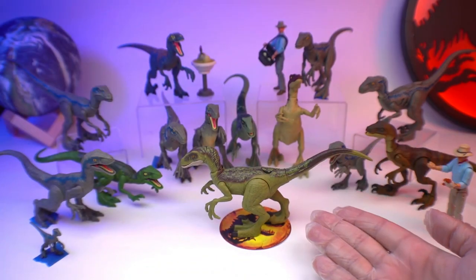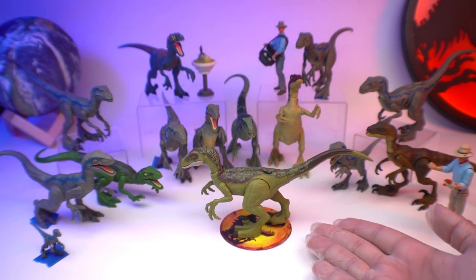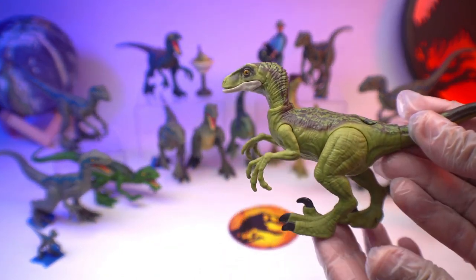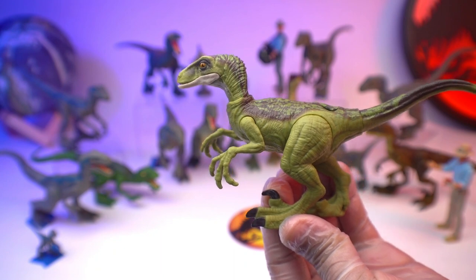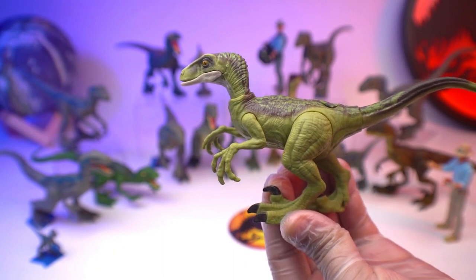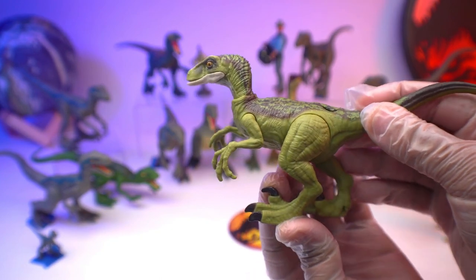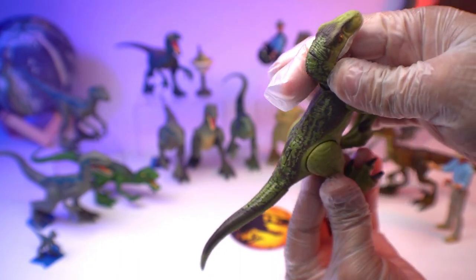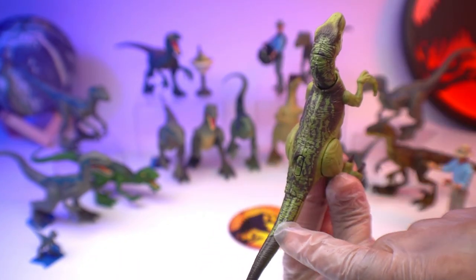Mold number 12. Mold number 12 is the Ferocious Pack Second Edition mold. The base mold is an avocado green Velociraptor from the Jurassic World Dominion Dr. Ian Malcolm and Velociraptor Dino Figure 2-Pack. The figure is done up in a very nice light avocado green for the body with a very nice darker avocado green for the back with a lighter avocado green speckling.